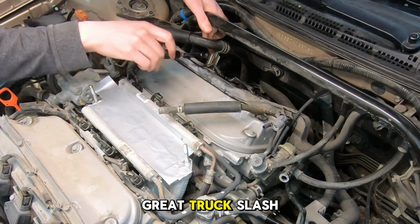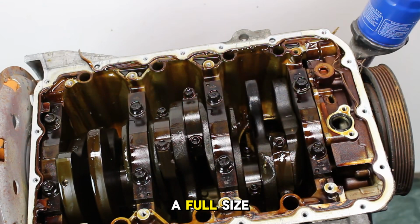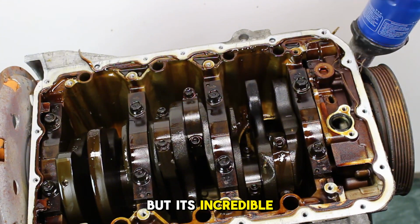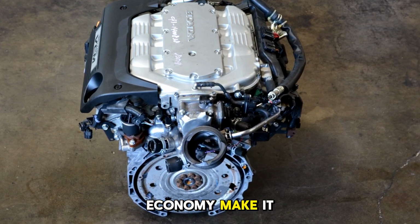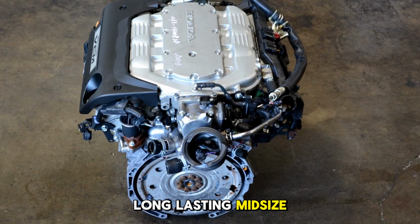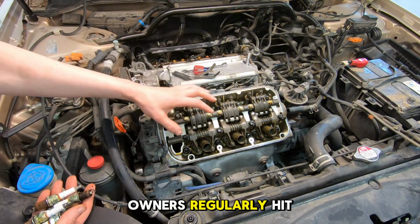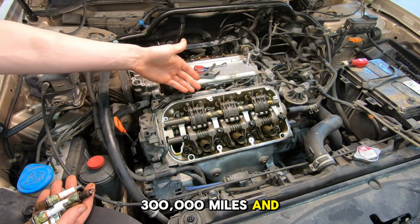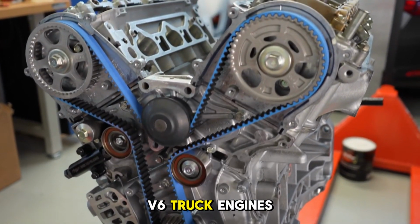Why it's a great truck/SUV engine. The Honda J35 may not be in a full-size truck, but its incredible reliability, smooth performance, and excellent fuel economy make it one of the best long-lasting mid-size truck and SUV engines on the market. Owners regularly hit 300,000 miles and beyond without major failures, making this one of the best V6 truck engines ever made.